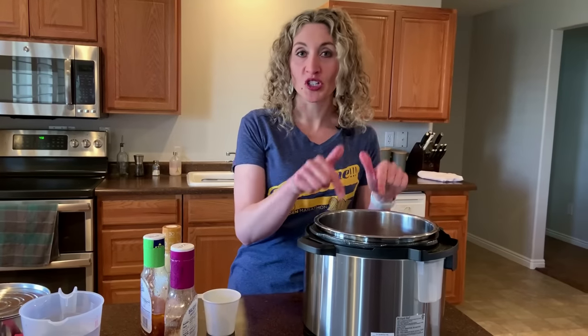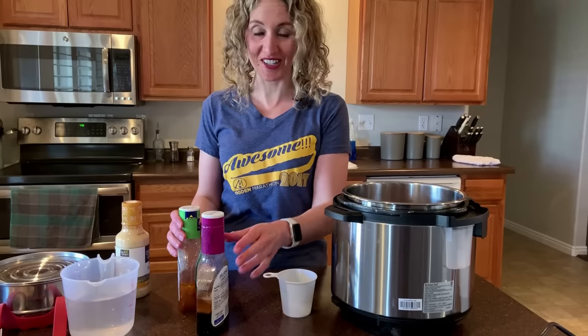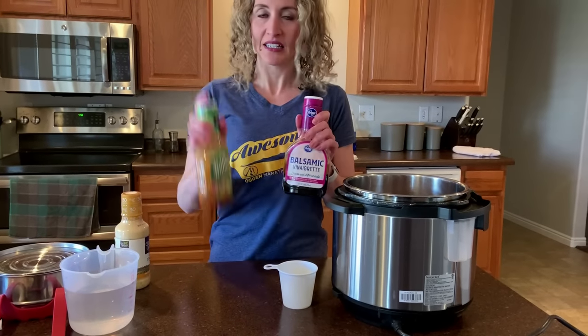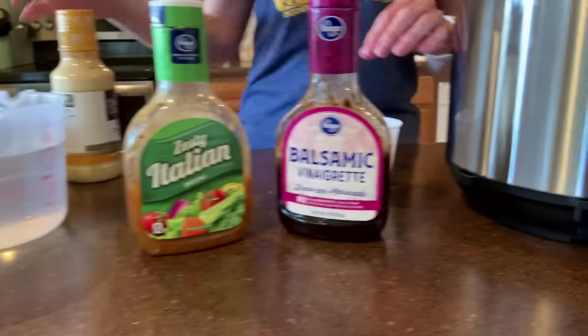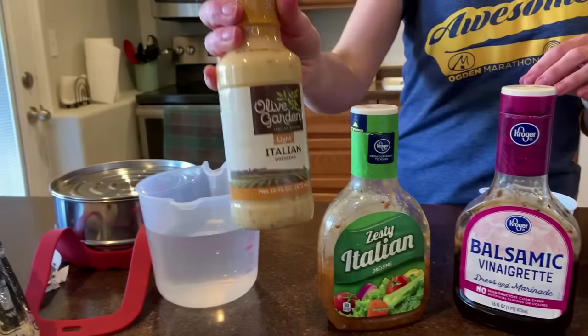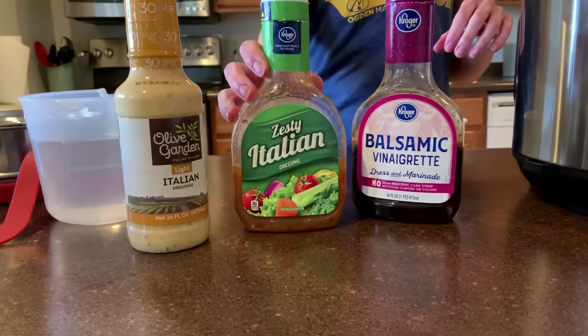All right, so you put your chicken in the Instant Pot, and then you go to your pantry or your fridge and you see what you have. I had some zesty Italian, I had some balsamic dressing, and I also had this one unopened in my pantry, the Olive Garden Light Italian, and they're all really yummy.